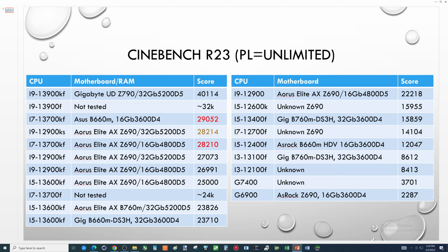So let's just start at the very top, the i9-13900KF that I still own. Benched this in a Gigabyte UD Z690, 32 gigs of RAM, 5200 megahertz, DDR5. Got a score of 40,114. Now, I've had some higher scores, lower scores, been all over the place. This CPU is hard to keep cool. I've tried all kinds of different CPU coolers. Best luck was with water cooling AIOs like the 280 millimeter or the 420. This is definitely my favorite CPU, but with the cost of having it is also the cost of keeping it cool, right?